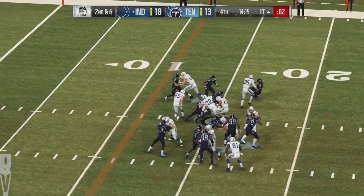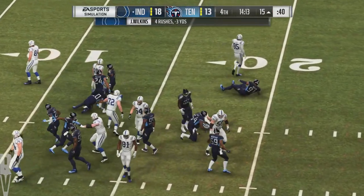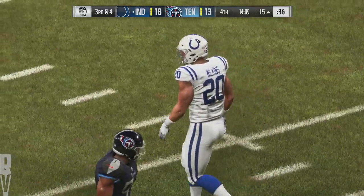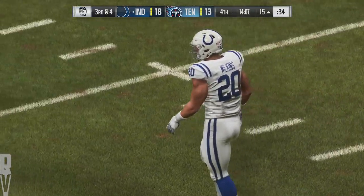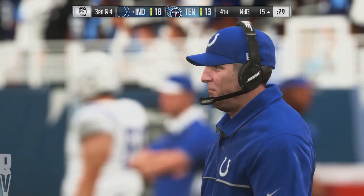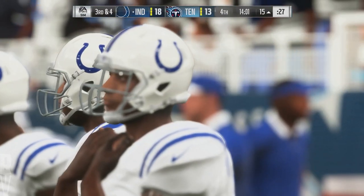On the carry, it's Wilkins. And he'll be stopped after a gain of only a couple down to the 15-yard line. And this is why aggressive defensive coordinators love to blitz. It wreaks havoc because they end up taking their attention to the blitzers, freeing up the D linemen to make the play.